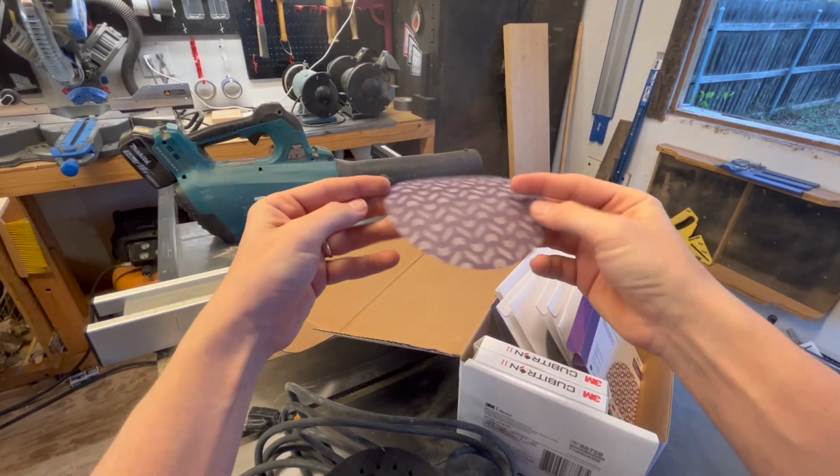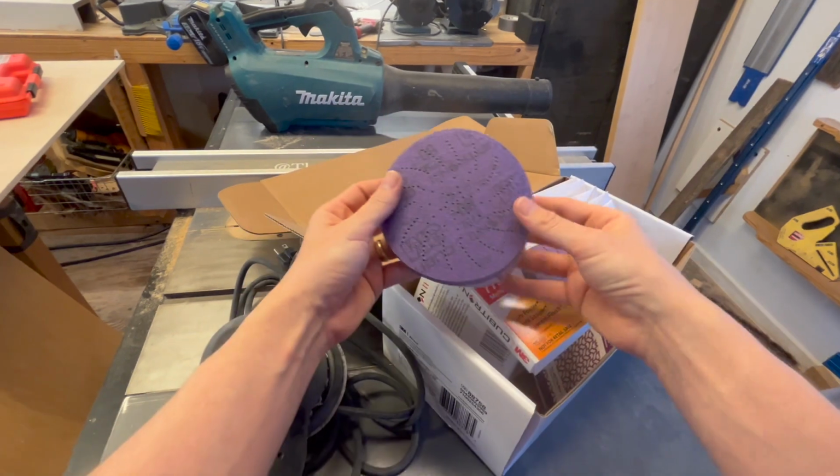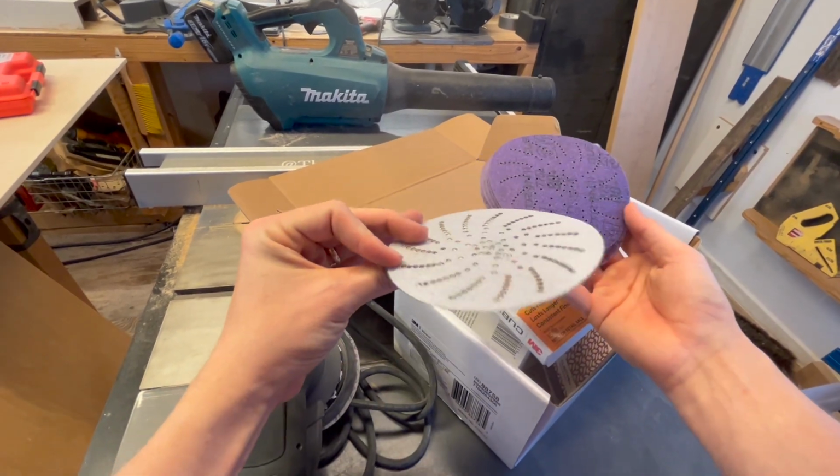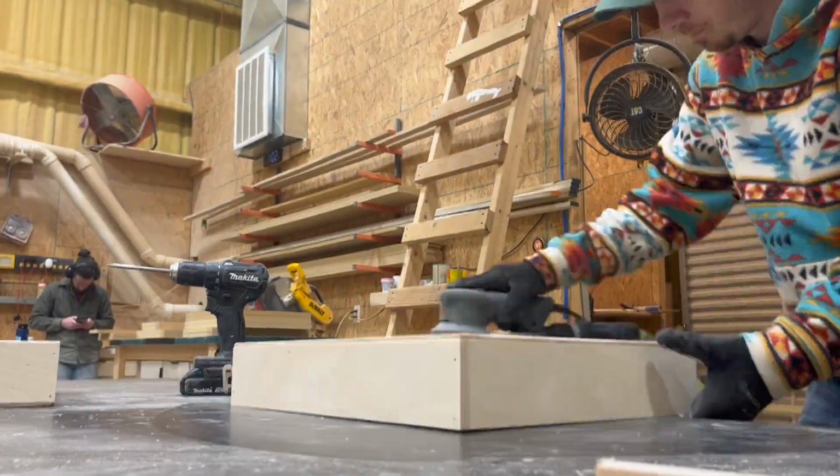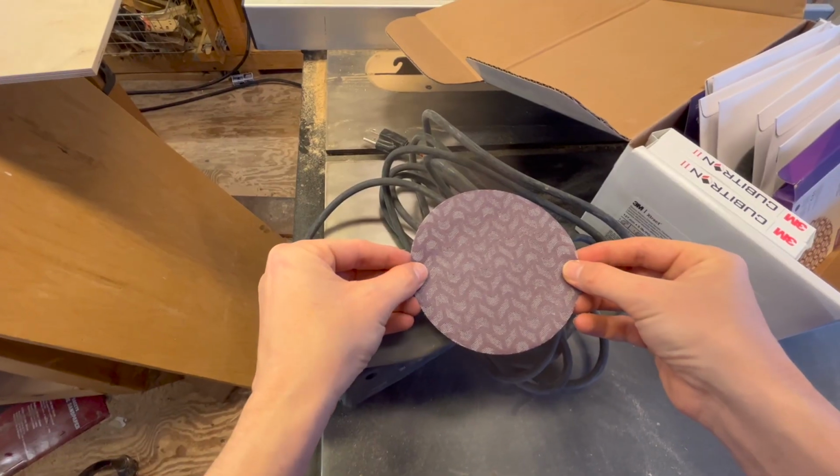These are the Cubitron Net Discs from 3M. 3M has the number one and the number two spot in reference to sandpaper when it comes to cost per gram and total grams removed. You can go out and buy that red sandpaper you'll find at Lowe's, but show that woodworker in your life that you want to make a real investment in their life.